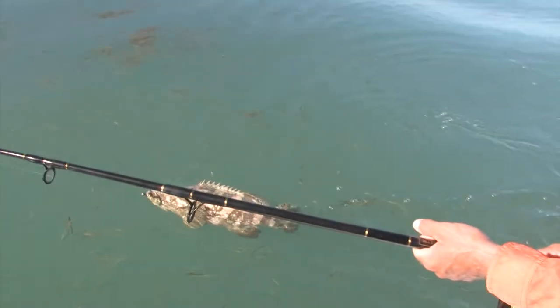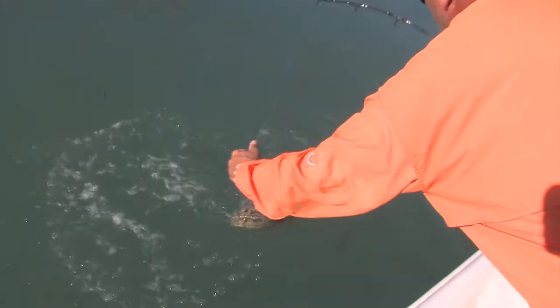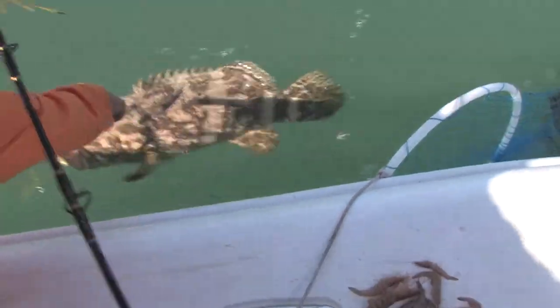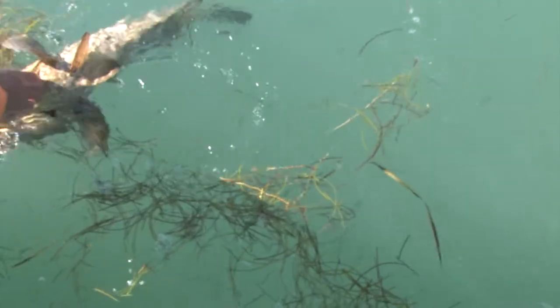Light tackle for the Goliaths. You can see he's been hit by a shark or something. Yeah, he's got an old scar right there. Look at that. Hit by a shark or a prop scar. Yep, let's see him there. That's weird, isn't it? Maybe he took two bites on him. Yep. Right there. Definitely. You had him in his mouth. Right there. Let me grab him for a minute.